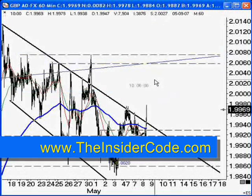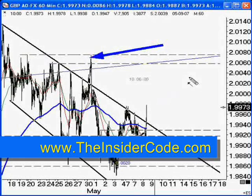The one thing we've got to do is watch for another false breakout like this. So let's keep our eyes open. We've just got to wait to see what does develop over the next couple of hours.